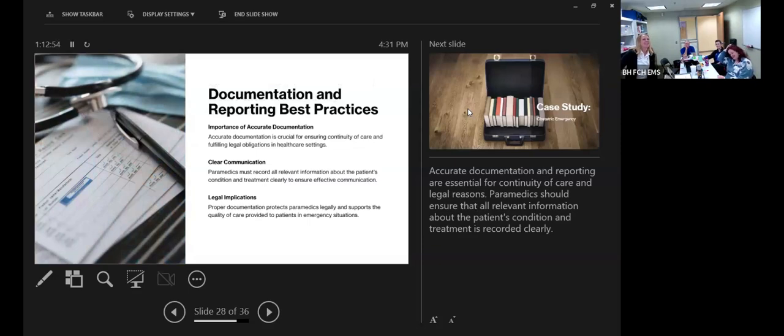That's documentation and report best practices. Clear communication, importance of accurate documentation, and your legal implications. As we all know, people are so litigious these days, especially when children are involved, and especially when they are super, super young. So cover yourselves, write your times, document a clear picture of everything that happened.